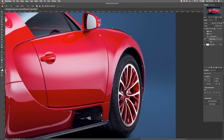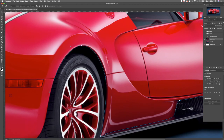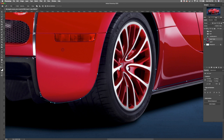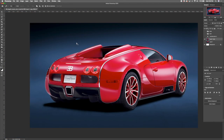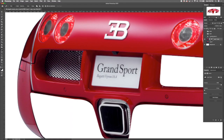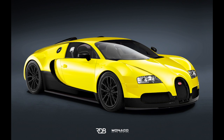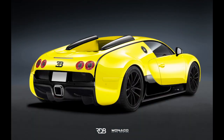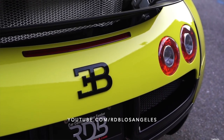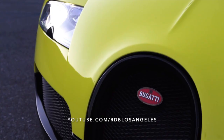But before we get into all that, this project was yet another team up with RDBLA for a customer's Bugatti Veyron 16.4. The goal here was to really just update the look. We tried a few different color combinations, went back and forth with the customer, and landed on this really nice yellow and black theme that really updates the look, almost like the Grand Sport and Super Sport, even special editions that were more common in the later editions of the Veyron.